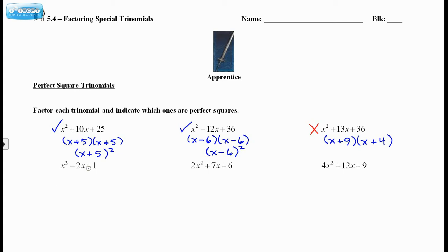What numbers multiply to 1 but add to negative 2? Negative 1, negative 1. They are the same. So it can be written as a perfect square. So, yes. Next one.